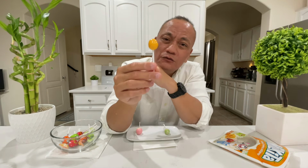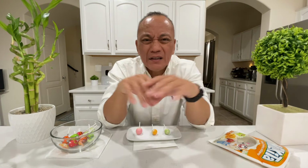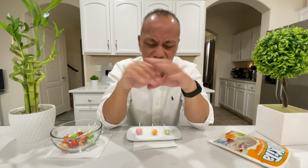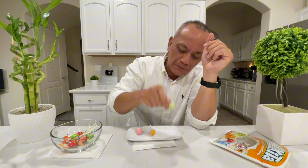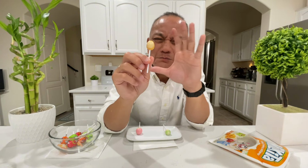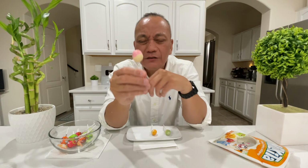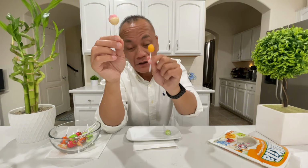Again, the mango so far is my favorite. It is just heaven. The creaminess level and the mango level almost perfectly matched. I feel very satisfied with this flavor right here. I wasn't very satisfied with this one, but the mango is an absolutely beautiful flavor. Let's move on to the next flavor, strawberry. And let's see if this would be as good as the mango. Here we go.